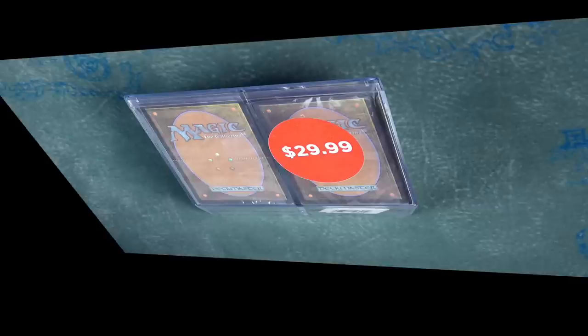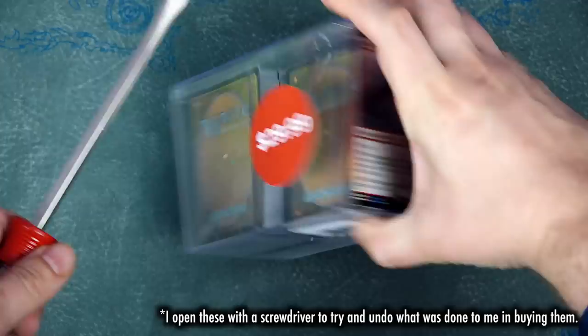Buy another one, you coward, you shout. All right, I did, at a different target, in a different state. Let's take a look. So here we have another of these slurries, this time from a target in Los Angeles, where I was last week visiting my good friends at the Command Zone.